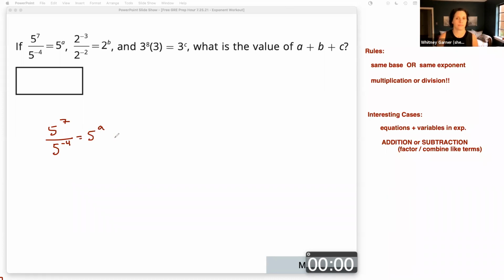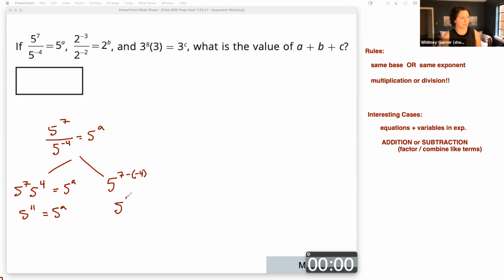We can do this a couple of ways. One is that I can get rid of the negative exponent first, which would mean bringing it to the numerator. That's how we get rid of it. So one variation of this would be to say 5 to the 7th times 5 to the positive 4th is equal to 5 to the A, or 5 to the 11th is equal to 5 to the A. The other way we could do this would be to say 5 to the 7 minus a negative 4, because I'm subtracting. So it actually turns that into a positive that way as well. So this would be 5 to the 11th equals 5 to the A.